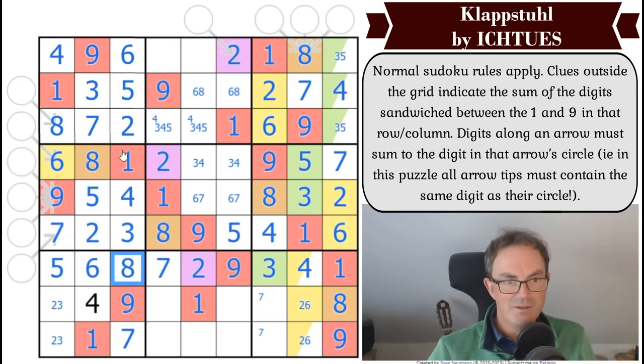I suppose I could look up eights, couldn't I? I could orangeify the eights in case that helps me. Don't think it's going to. There's an orange in one of those. Is that useful? Don't think so. What are these squares? 3, 5.